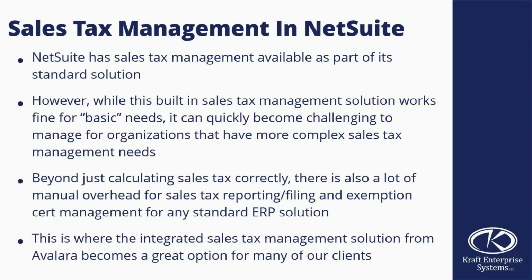And now sales tax calculations can be much more complex, right? Even businesses across the street from each other can have sales tax calculated differently. This goes way beyond what standard NetSuite can do. Also, if you start having to file in many, many states, trying to do that, running your own reports out of NetSuite, doing manual filing can be really ugly. If you deal with a lot of tax exempt customers, managing those exempt certs can be really tough. And putting that all together, that's why having a great integrated sales tax solution from a company like Avalara really comes into play.